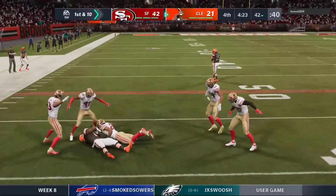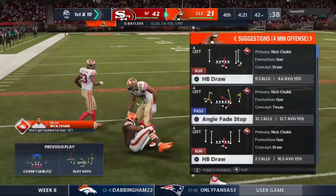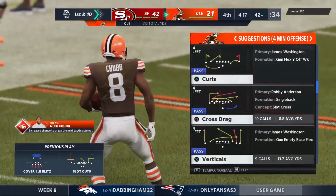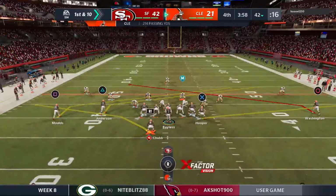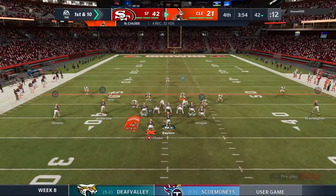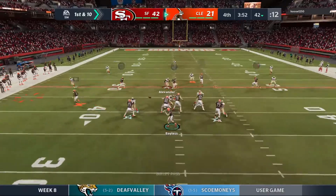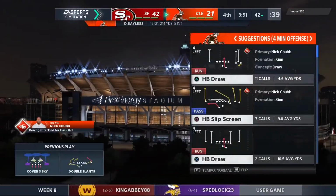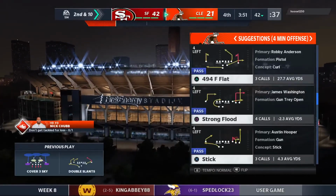That's out to Chubb, complete. And they're going to get this beyond the 40 before he's taken down. A really nice gain of 25 yards. One play has him up past the 40 already, and another 1st and 10. Out of the gun, they'll look to throw. And this will be incomplete. Physical play on the football there, and it's 2nd down.